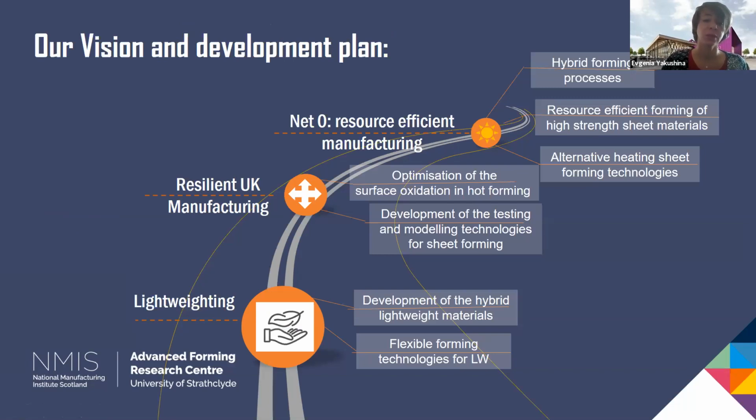In the forming team, as I initially mentioned, we are quite openly looking to the innovative process, and we are now supporting and facilitating the activities which answer the needs of lightweighting, resilient UK manufacturing, and net zero resource efficient manufacturing as well. And on the right-hand side, you could see a couple of the processes, ideas and solutions which we found quite required and needed by the customers from the different sectors.